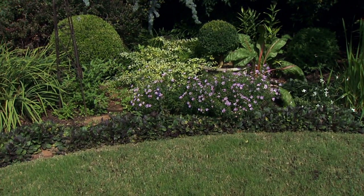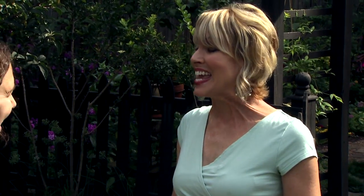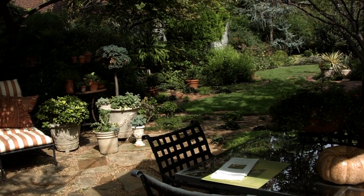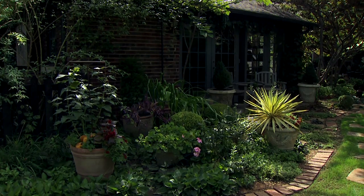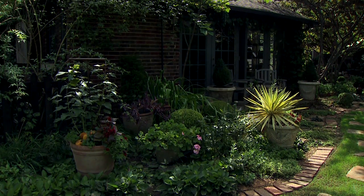And in seasons when our gardens look less than their best, and in Oklahoma that can be pretty frequently, it really helps to have that structure because it always looks good even if the surrounding flowers aren't quite so presentable. Well, Linda, your backyard, we're in a small urban lot, but you've done such a beautiful job of creating usable spaces with their own sort of identity, their own little room.